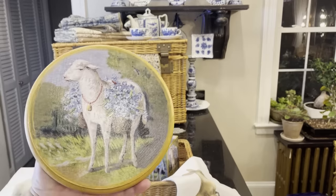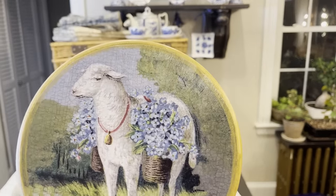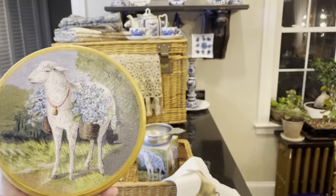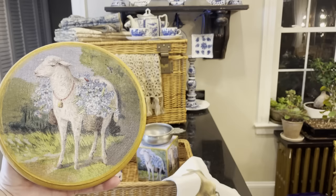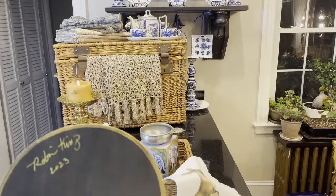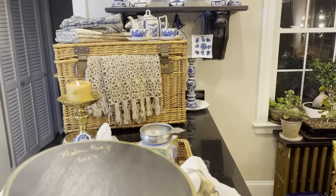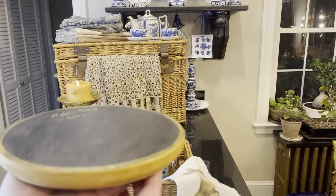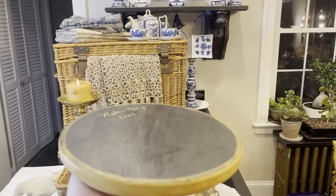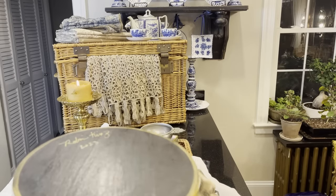Okay, so not only can you get these images on a tissue box, but she also puts them on plaques as well. Gorgeous. I mean, thank you so much, Robin. I absolutely love these. And here is her signature on the back. Now I'm going to share with you later on in the video why I like to open up her packages with the back facing up.